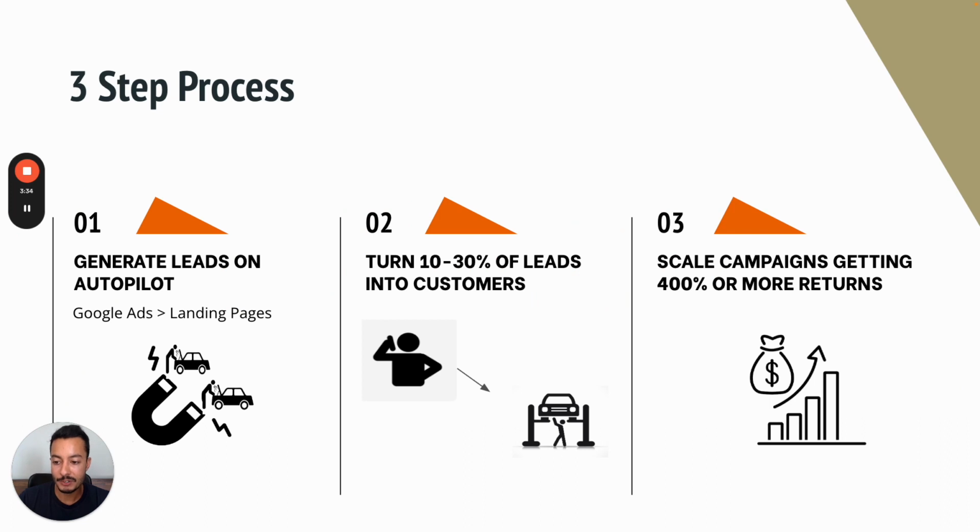Step 1 is we're going to generate leads on autopilot for our client auto shops. We do that using Google Ads and high converting landing pages. It is then our client's responsibility to turn 10 to 30% of those leads into customers.